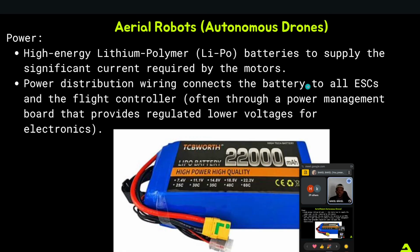That's for propulsion. Now for power we use high energy lithium polymer batteries. These are similar to the one on the robot dog, but the one on the robot dog is usually far bigger. And this particular one places more emphasis on current because the motors are low voltage, but they need a lot of current to generate that thrust. So these batteries focus more on current than on voltage.